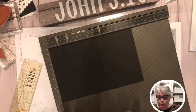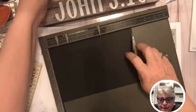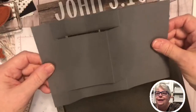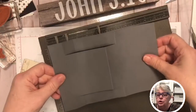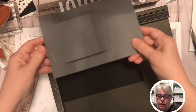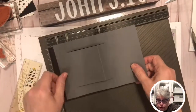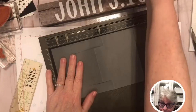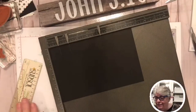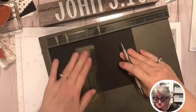Okay, so now that we've done these edges, if you look at how this is done, you kind of get a feel for what our scores are going to do. But we need this one right now, right? So I'm going to go to the, let's see, 4 1/4. Yes, I wrote it down. I have a cheat sheet. So, okay, here we go.